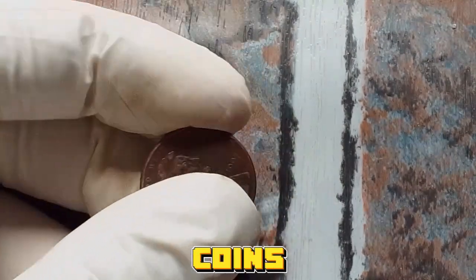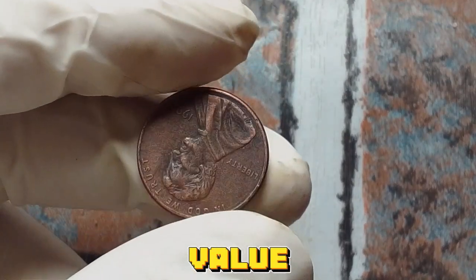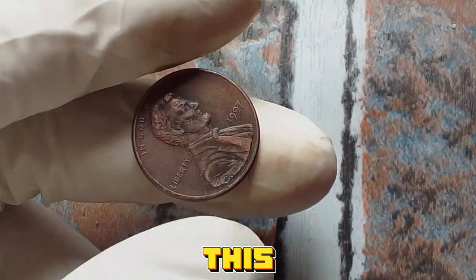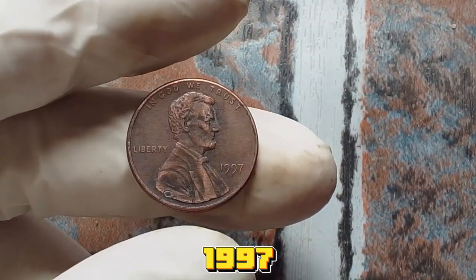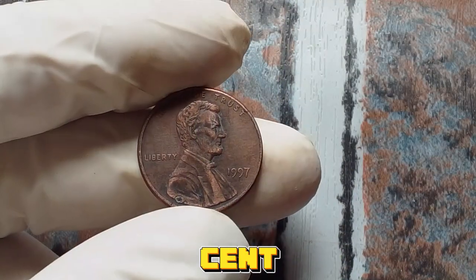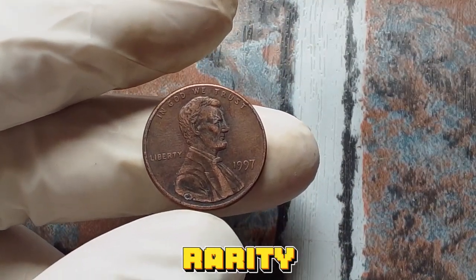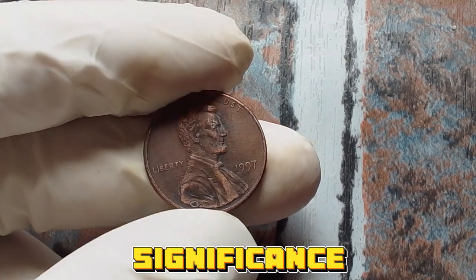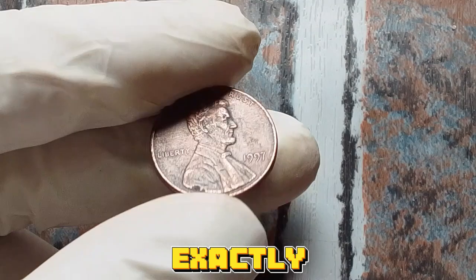Part 3: A coin's rise to multi-million-dollar status. Now, let's talk value. Buckle up, because this part will blow your mind. In everyday circulation, a 1997 penny is worth just 1 cent. But in the high-stakes world of coin collecting, condition, rarity, and historical significance can elevate a coin's worth into the stratosphere. And that's exactly what has happened here.